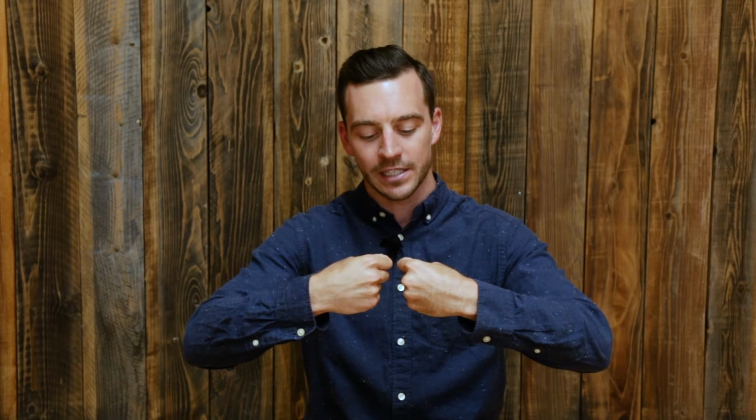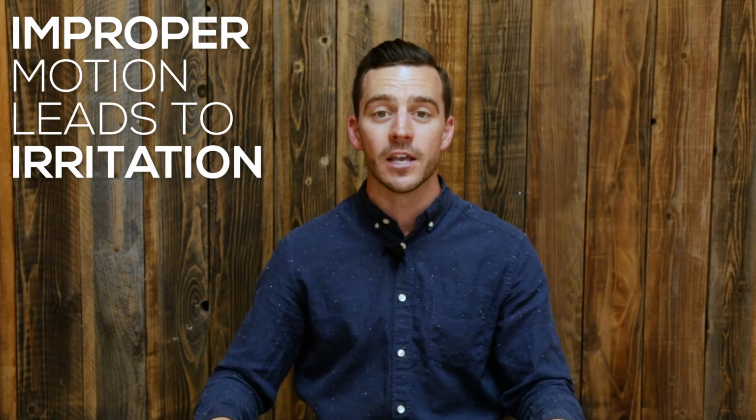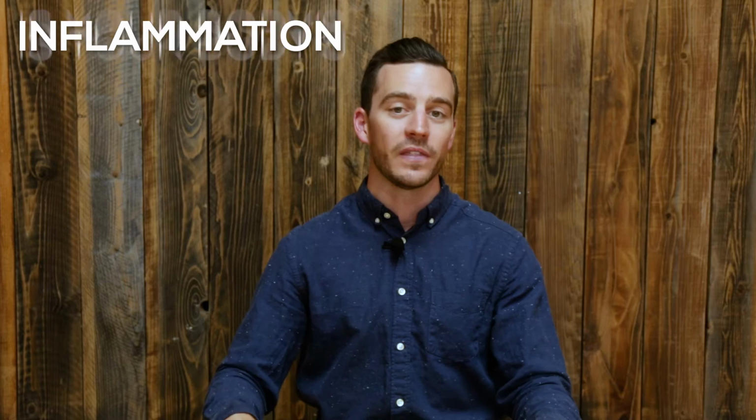And really it's from our daily habits, from postural stresses, from getting hit or some type of accident. What happens is it changes the way those joints are moving. So when they should be moving nicely like this, we get some type of postural stress or accident which makes one side get stuck. And as this other side continues to move, that creates irritation and degeneration within that joint. It irritates it to the point where the body responds by laying down more bone as a protective mechanism, and really it increases inflammation within that joint.